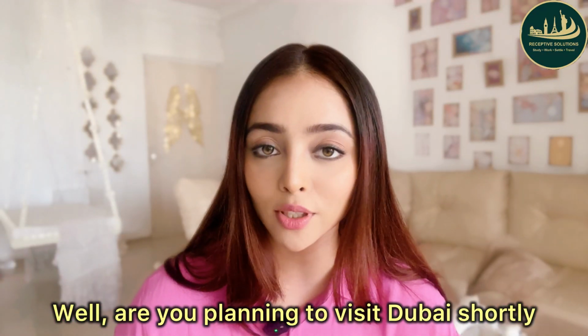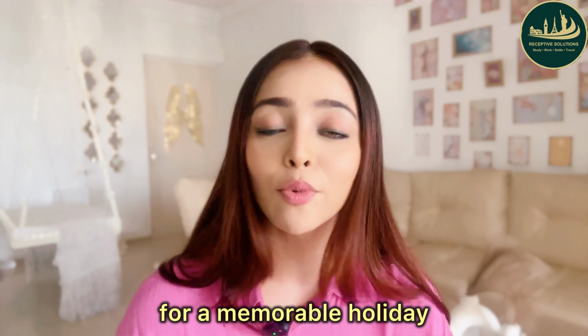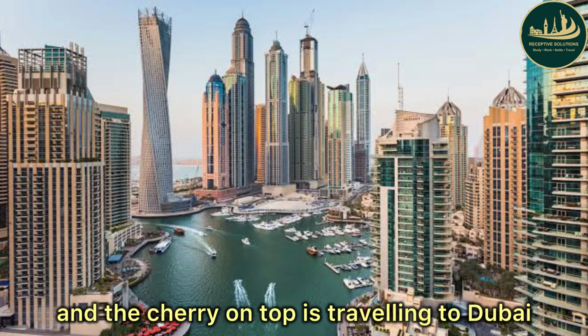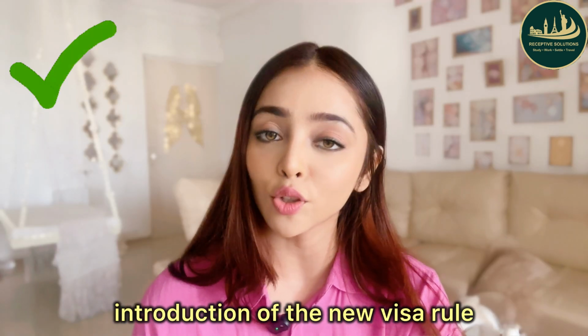Are you planning to visit Dubai shortly? If yes, you have made just the right plan for a memorable holiday. Dubai is one of the most popular cities in the world, and the cherry on top is that traveling to Dubai from India has become even easier with the introduction of the new visa route.